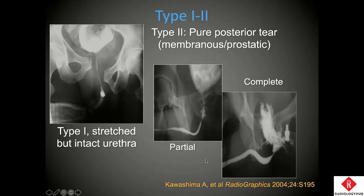Type 2 is a purely posterior tear. Here's an example of a partial and then one of a complete. You can see there is contrast within the penile and the bulbar urethra. We reach the UG diaphragm here, and the disruption is posteriorly within the posterior membranous and prostatic urethra. So this is a purely posterior tear, type 2. You can see there's still contrast extending up into the urinary bladder, so this would be considered partial. As opposed to this example where your UG diaphragm is at this location, there is complete contrast extravasation of the posterior urethra, and there is no contrast seen entering the urinary bladder, so this would be a complete type 2 tear.